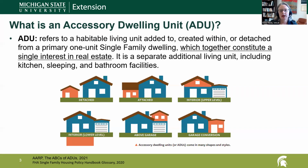It can be created within or detached from a single family dwelling unit, which constitutes a single real estate interest or a single interest in real estate. So I underline that because I think it's important. It sort of ties together this notion of principal and accessory. But as Steve just alluded to, there's some other kinds of things coming down the pipe about potentially leasing an ADU or some different things like that.